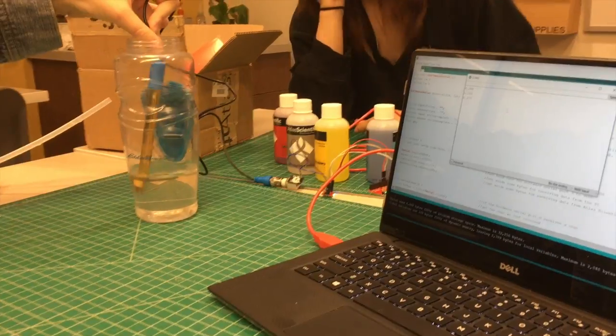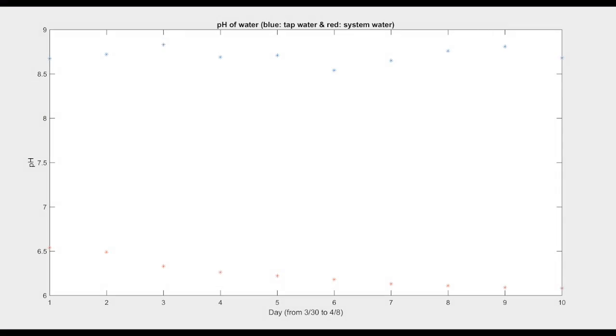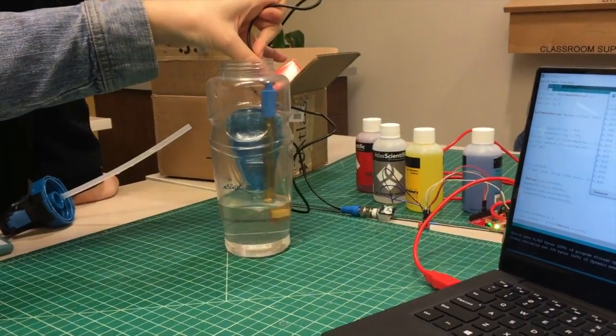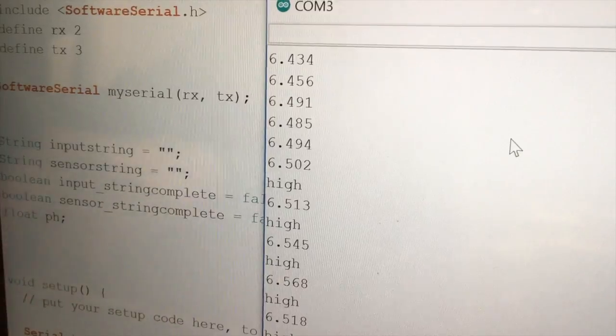Then we use the same setting to test the pH of system water and tap water we collected for the past 10 days. By averaging the running data, we made a graph of pH of the tap water and system water with MATLAB. When we are recording the data on the 5th day, we found the pH is continually dropping, so we added hydroponic solutions in the water tank to maintain the pH. The rate of pH dropping slowed down effectively.